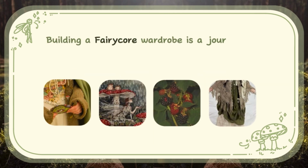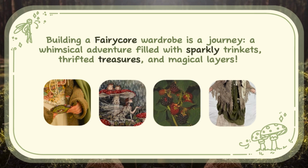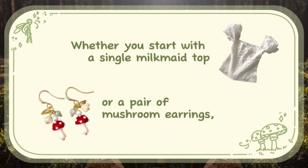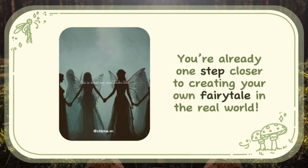Building a Fairycore wardrobe is a journey, a whimsical adventure filled with sparkly trinkets, thrifted treasures, and magical layers. Whether you start with a single milkmaid top or a pair of mushroom earrings, you're already one step closer to creating your own fairy tale in the real world.